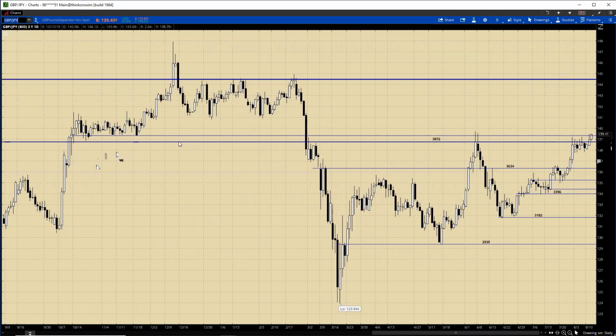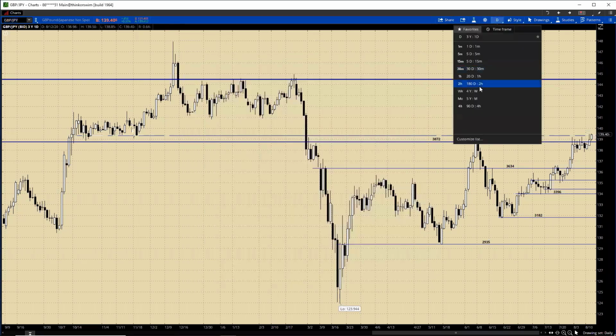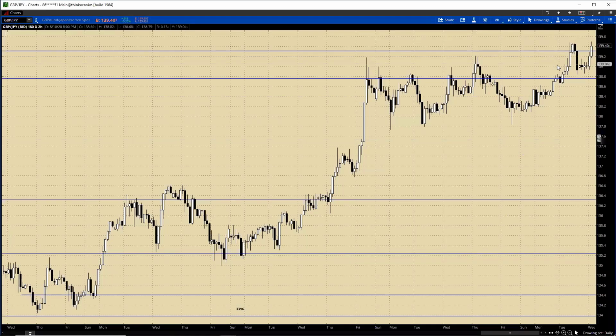Oh, we're scooting along here. Some decent support. I mean, volume coming in here. Oh, 39.73. And support right here, 39.04.